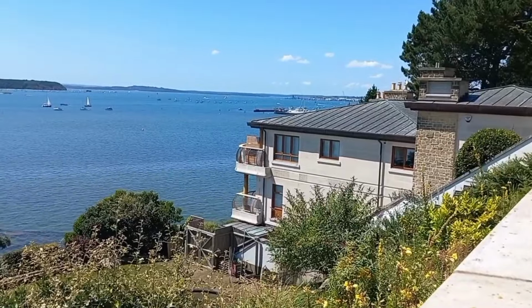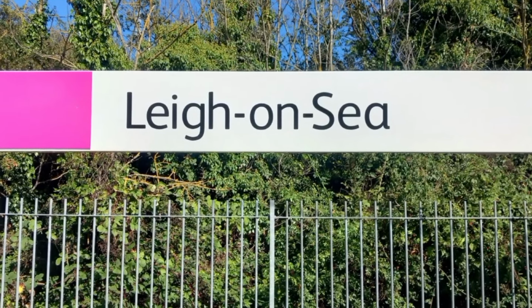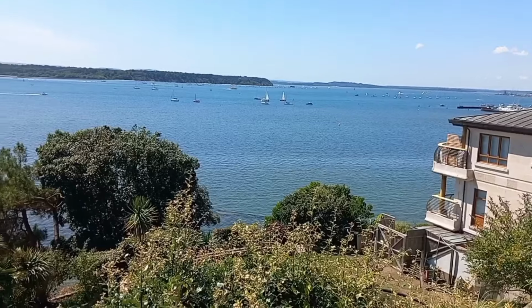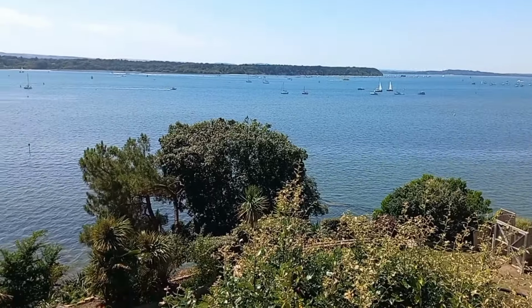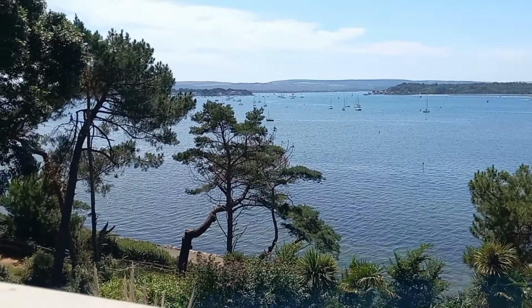It reminds me in a way of Leigh-on-Sea, because even though sea is in the name, you can make a case for it still being the River Thames or the Thames estuary at that stage. Anyways, I've walked up the road and this is my first proper viewpoint of the water during that time.